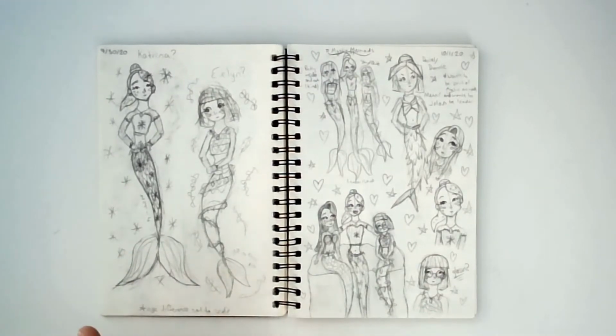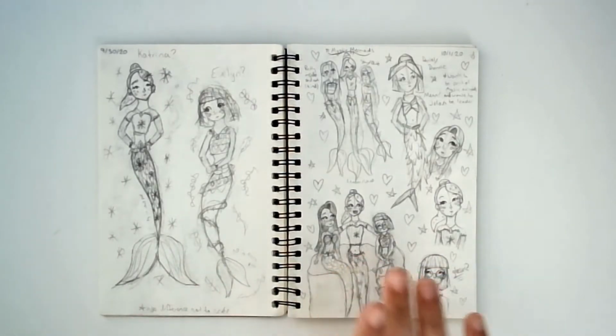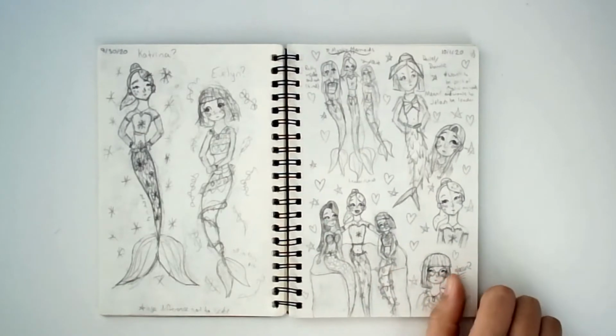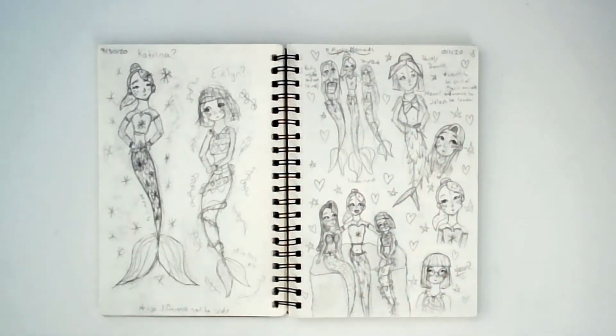And this was like my first attempt at the character design. These might look very familiar in the future because I split these three mermaids into 6. And so they were a group of 6 friends, and I was actually making a story about them. And if you look at my current, and I'll give you a sneak peek to that right now.